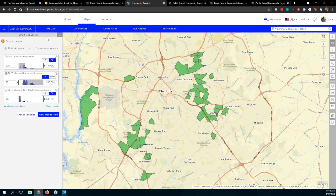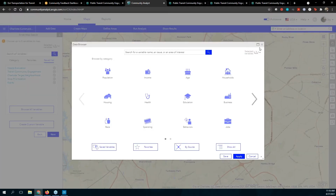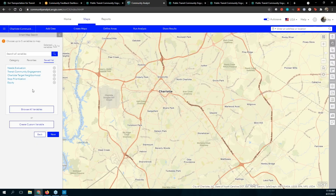Well, using these smart map search tools, I can bring up to 5 different criteria in here, and this could be census data, economic data, and all of this is available as services here. You can see here there's an entire catalog of data you can browse. You can also bring in your own variables. Let me pull this back up.